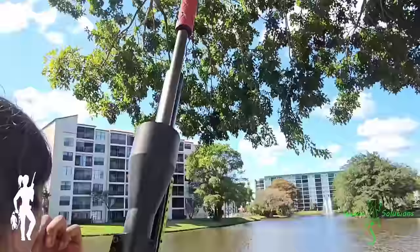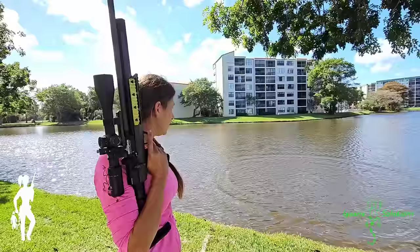I got him, but he's probably gonna sink right where he landed and I won't get to recover him. Sometimes they come back up. We're gonna watch and see. Got that iguana though. Okay guys, this iguana tree here is full of iguanas.